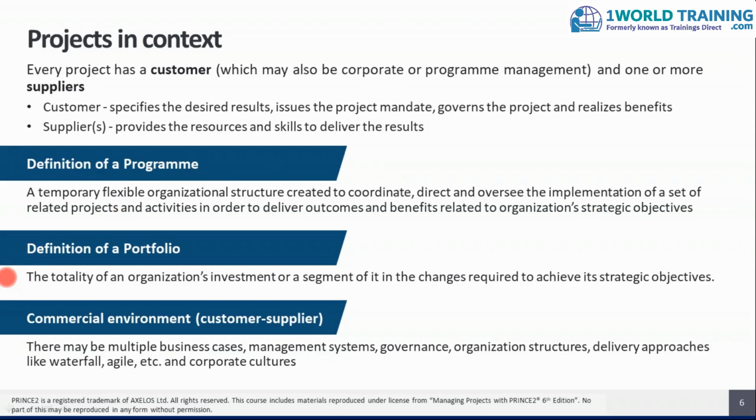Definition of a portfolio. The totality of an organization's investment, or a segment of it, in the changes required to achieve its strategic objectives. Just like a program, a portfolio is also focused on strategic objectives. However, the program focuses on specific benefits and ensuring that those benefits occur, whereas the portfolio looks at the overall combination or collection of programs along with their projects and individual projects and operations as well. This is the decision-making authority within the organization, also known as portfolio management.